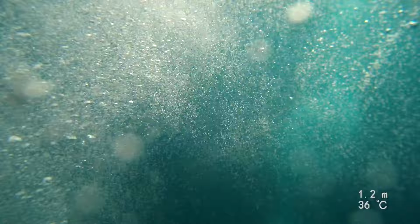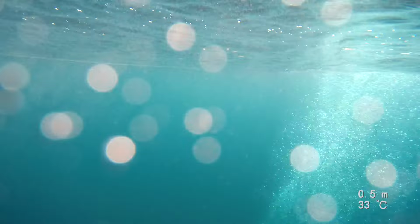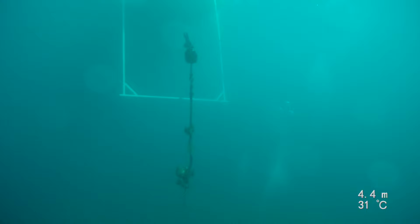The strange construction you start to see materialize in front of you is the ladder to get back onto the boat, and a deco bar, a bar that hangs off the back of the boat at about 15 feet to make it a little bit more comfortable to do the last deco stop. You may see on the left the elevator, which is a special feature of this particular boat that allows you to get back on the boat without having to climb the ladder. It's literally an elevator.